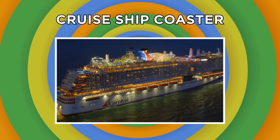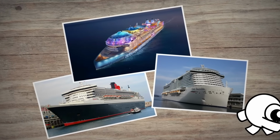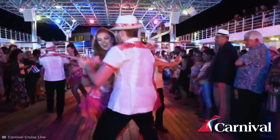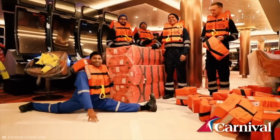Cruise ship coaster. We've looked at some of the fanciest schmanciest boats in the world, but if champagne and caviar ain't your style, then don't worry, because some cruises don't take themselves so seriously. Carnival Cruise Lines offers an experience that's completely geared around fun, and their largest ship is the 183,521 gross ton Carnival Celebration.